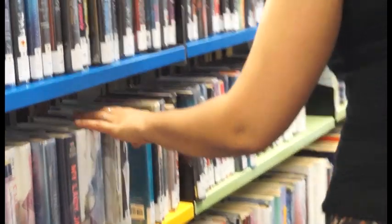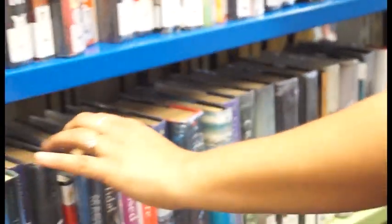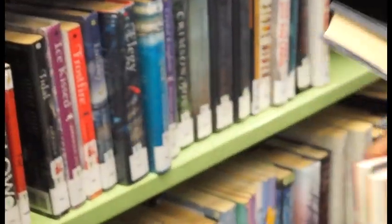I couldn't distinguish anything, so I just picked three random books, and I was glad because I chose Magisterium, and I chose When Dimple Met Rishi, and also Wicked Like the Wildfire. All those three books were on my TBR list.